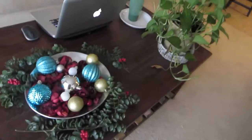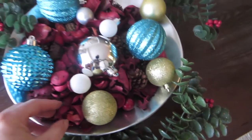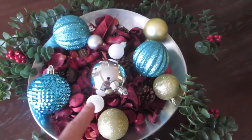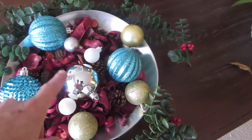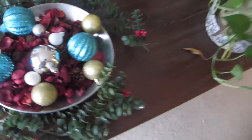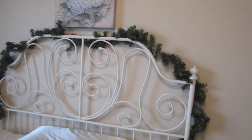And then on my coffee table, I just have a platter with some potpourri and some balls, and then the leftover garland. And I might find a candle to put in the center of that. And then in my hallway, I have this little angel, and the lighting is terrible. And then in my bedroom, I just hung my garland over my bed.